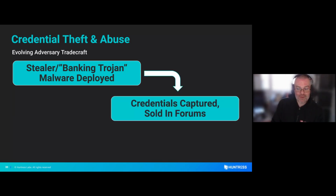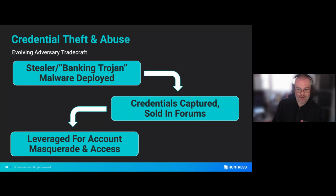So we see stealer or banking Trojan malware frequently deployed by one set of criminal entities, which capture credentials and then are sold off in forums to other threat actors who turn around rather quickly to leverage these stolen credentials to masquerade as legitimate users and remotely access victim environments as an initial access factor. Frequent discussions on this center around implementing multi-factor authentication to minimize the risk associated with credential loss and hardening external facing remote access, etc.